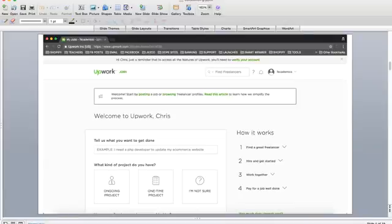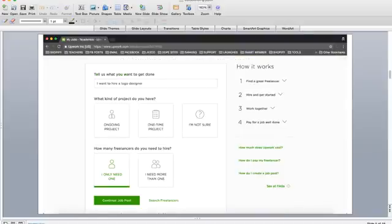Okay, I just kind of skipped that step so you don't have to see my own stuff. But you're going to create an account. I just created a dummy account here. And then when you create an account, it's going to say, welcome to Upwork. Tell us what you want to get done. So you'll see there, you can choose what type of project you're looking to do. It'll explain how it works. It's pretty simple. You find an outsourcer, you hire them, you work together, and you pay for them when the job's done. Okay, so what do you want to get done?